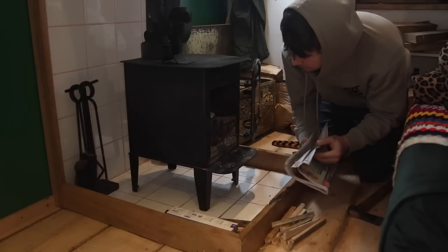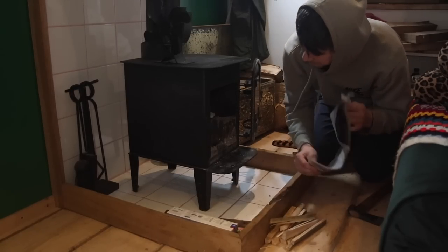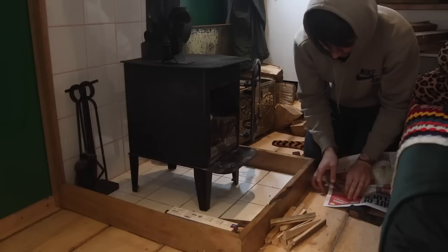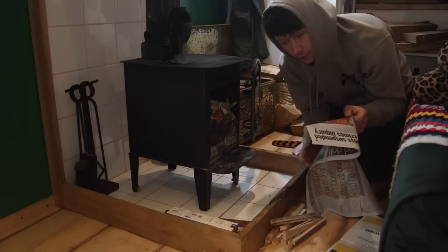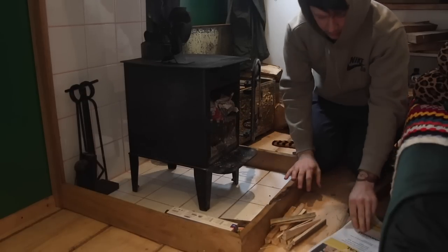People keep recommending the Swiss method, the upside down way. But I always find myself resorting back to just normal paper underneath, a bit of kindling and a log on top. The majority of people use coal as well, but we've just never really bought it.